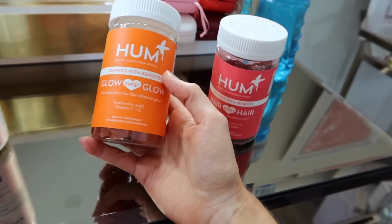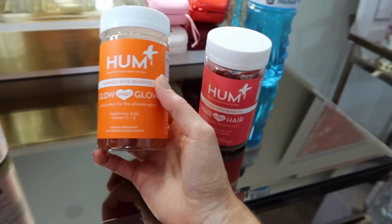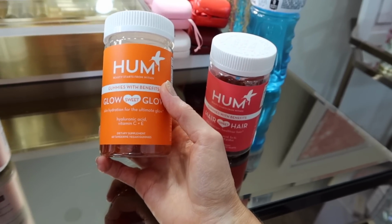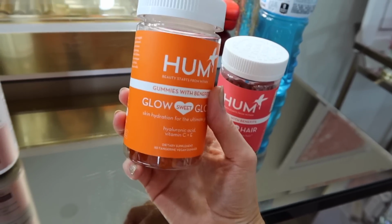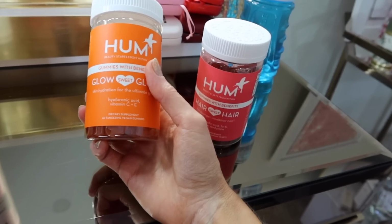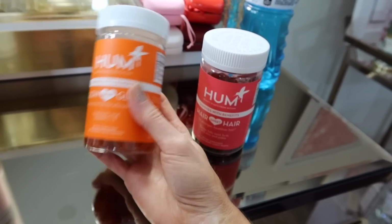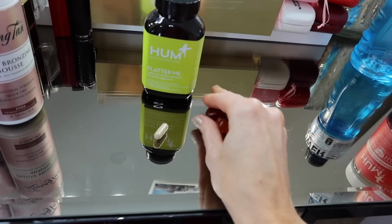And then I also have this glow. So this is with hyaluronic acid, vitamin C and E, great stuff for your skin. I mean, it's just gonna help boost anything else that you put on top with the hyaluronic acid. It just helps your skin to look fresh, hydrated, and nice and glowy. Since I'm about to have lunch, I'm gonna take those.